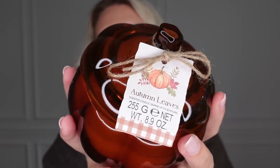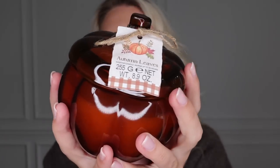It's like Christmas. Oh yeah, lovely. I forgot I got this. So this is a candle. It's actually very similar to a jar that I picked up from Matalan that is just a lidded pumpkin jar in this colour. But this one's got a candle in it. So I would recommend going for the Primark one, because once it's burnt out, you can just reuse it as a storage pot. But yeah, Autumn Leaves is the scent of the season in Primark.